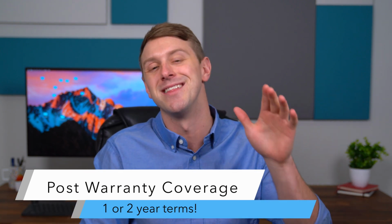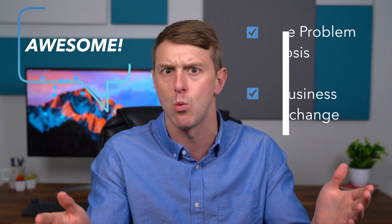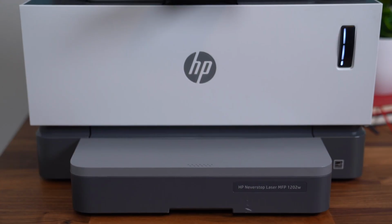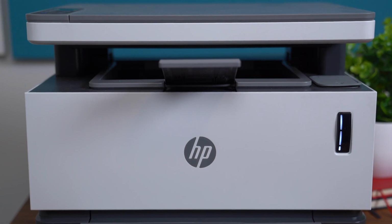a good thing going? This coverage is available for 1 or 2-year terms, and it also includes remote problem diagnosis and the next business day exchange service, which is pretty awesome to have post-warranty. You can purchase post-warranty services for your printer up to 90 days before your standard warranty or HP CarePack expires. Make sure to keep an eye on this to get the most out of your printer.